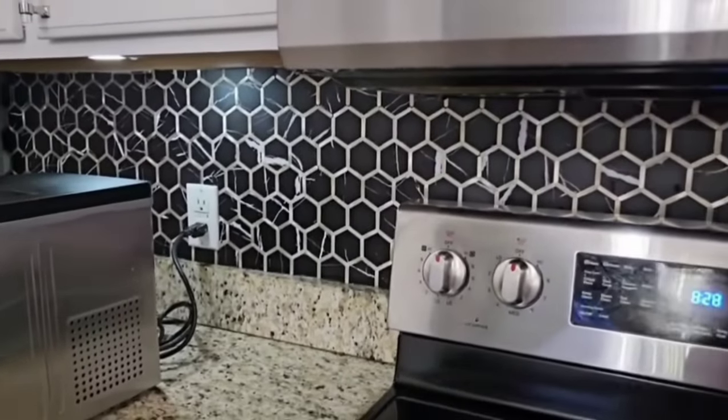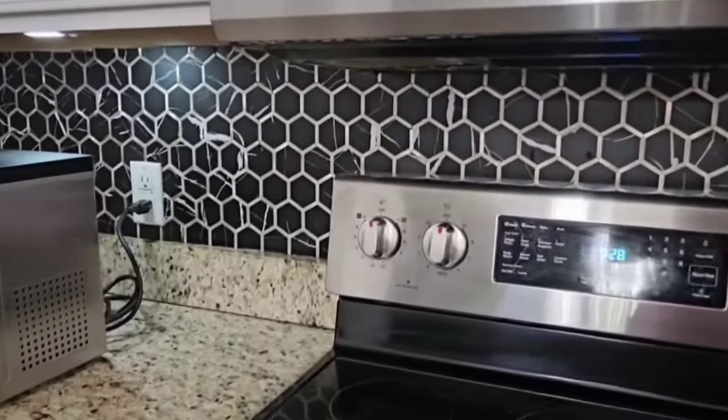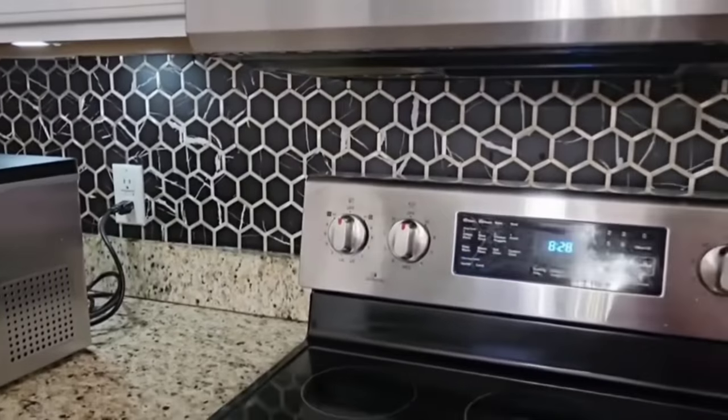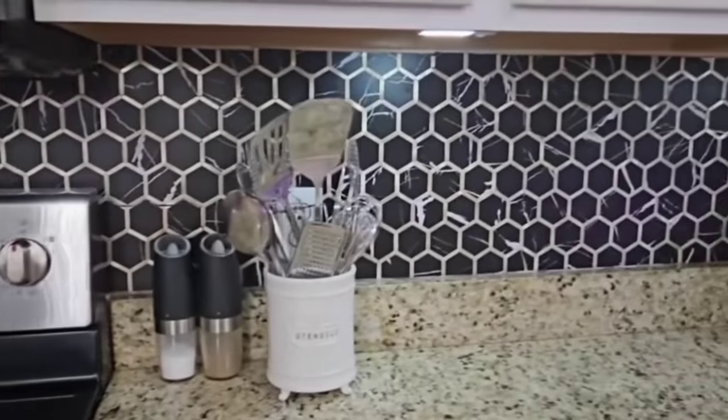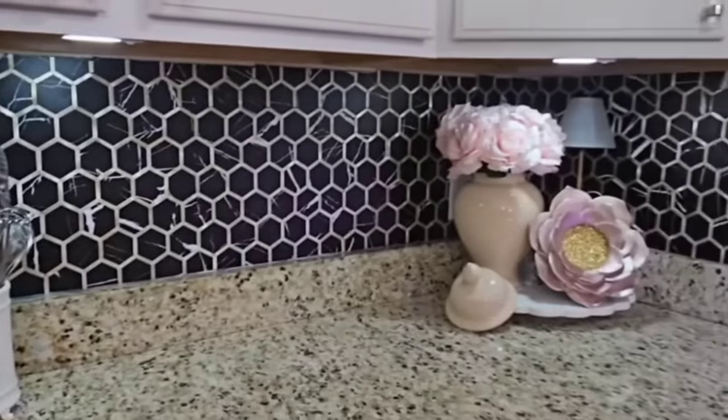Now, excuse the ice maker on the countertop. It is hot here in Florida, and we are drinking a lot, and I mean a lot of water right now.